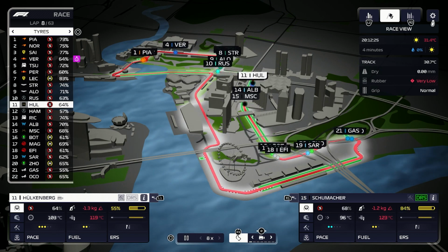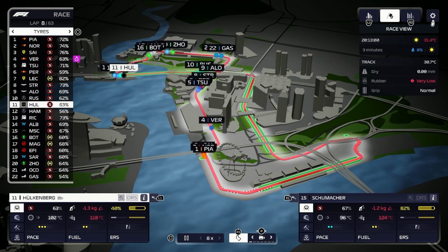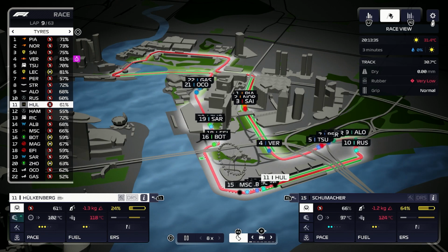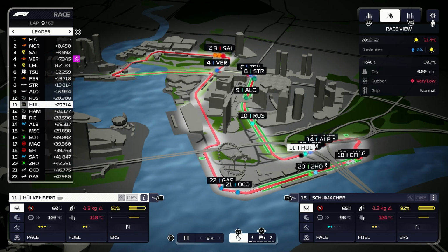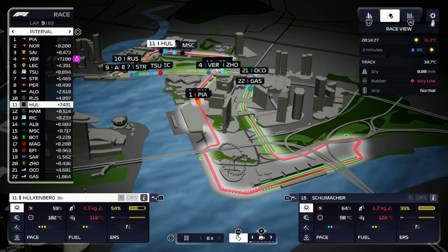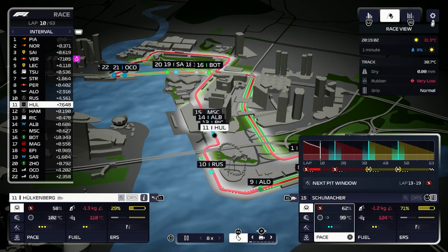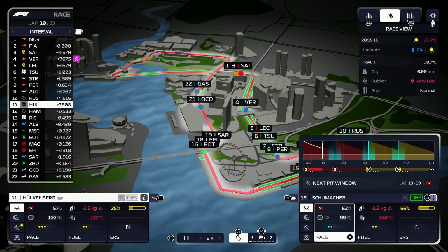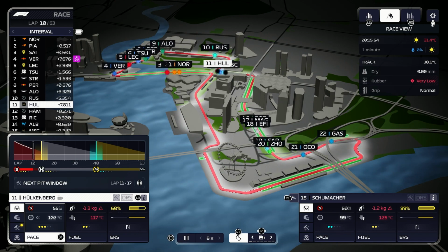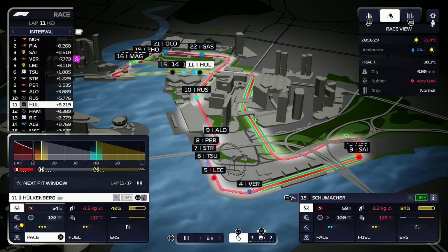So quick look at tyres. Looks like lots of people are looking after their tyres out there. Some people really aren't. It's an odd mix. So Hülkenberg coming in lap 14. Schumacher coming in lap 16. On to lap 10 already. But as you can see, it is pretty tricky to overtake round here.